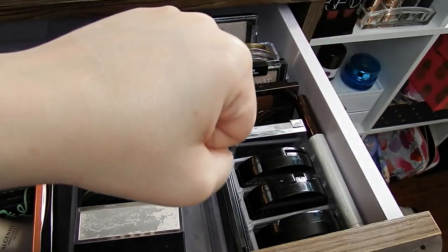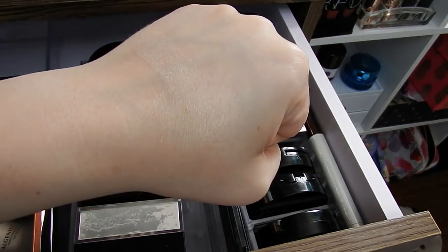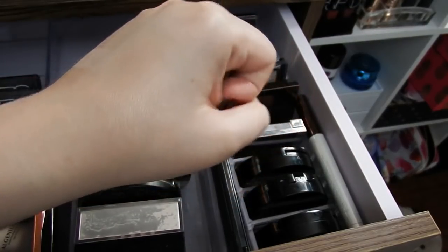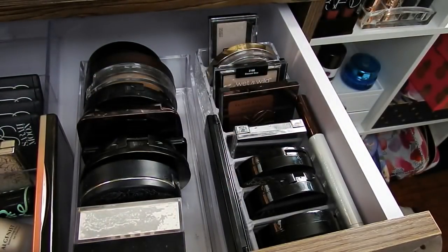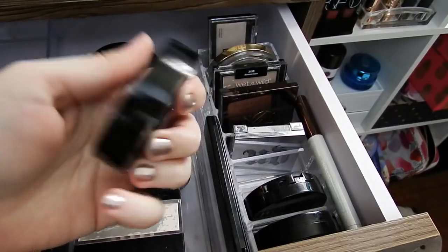Like, you see that glow? Do you see that glow? I don't know if you see it. It's so pretty. Now we have my Black Moon Cosmetics Moonlighters.